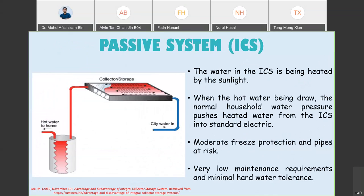And the last type is ICS. The water in the ICS is heated by the sunlight, and when the hot water is drawn, the normal household water pressure will push heated water from the ICS into the standard electric heater. ICS has moderate freeze protection and pipes at risk, but it requires very low maintenance and has minimal hot water tolerance.